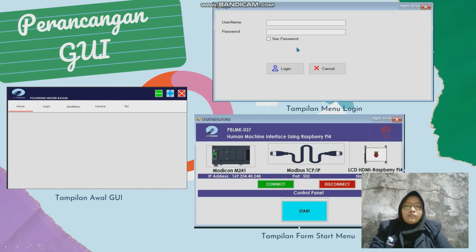For the login display menu, I created a protection with the aim that not just anyone without permission can access other panels, so that only people who are allowed by me can change anything on the machine. And the start menu display is made with the aim of running the machine and showing whether the PLC is connected to the HMI, or human machine interface.